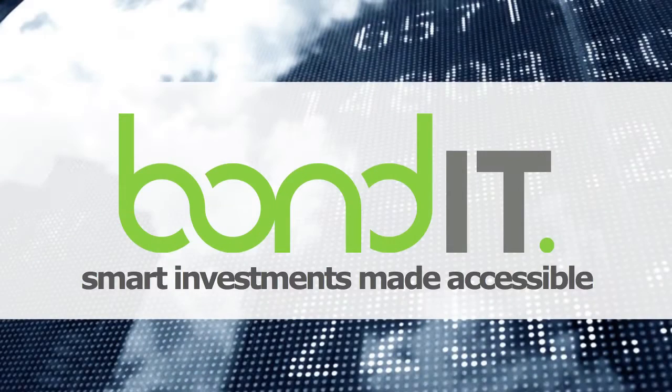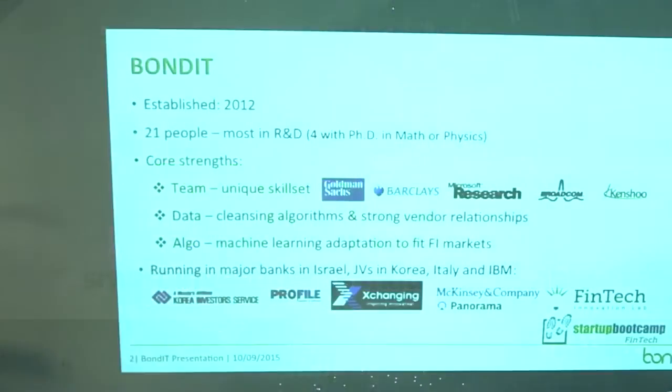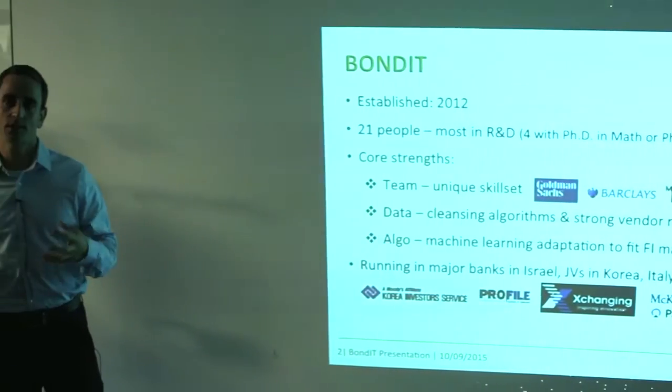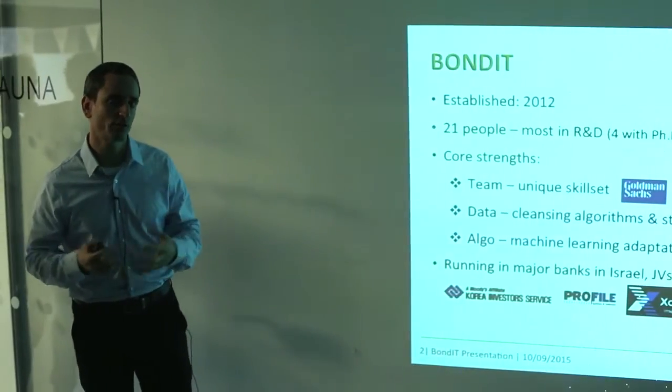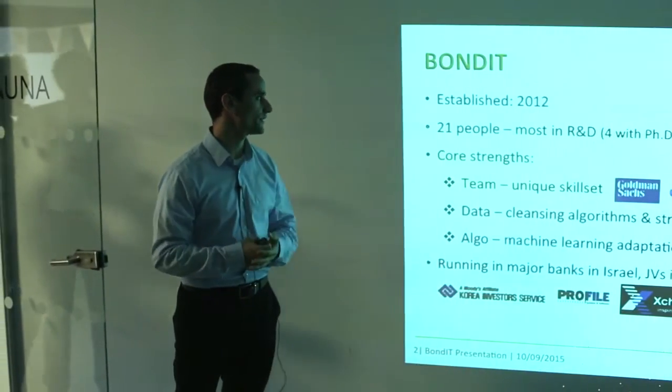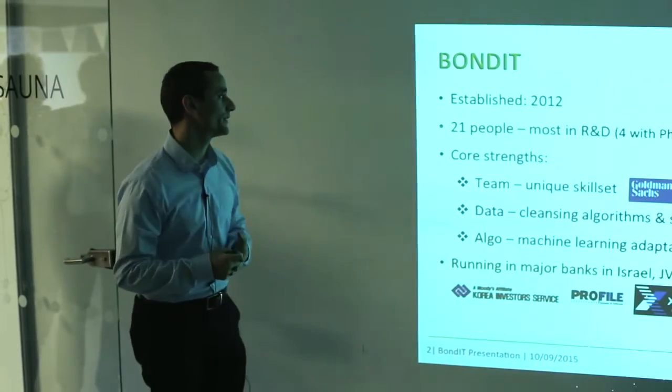So we were established in 2012. We're 21 people. Most of us are in research and development, as you would expect. This required a lot of brain power to get to what we're trying to do together. If you're thinking about the fixed income world, especially bond portfolio construction, it's not a small feat. I'll walk you through it with this short deck. It's only 7 slides, so we'll breeze right through it.